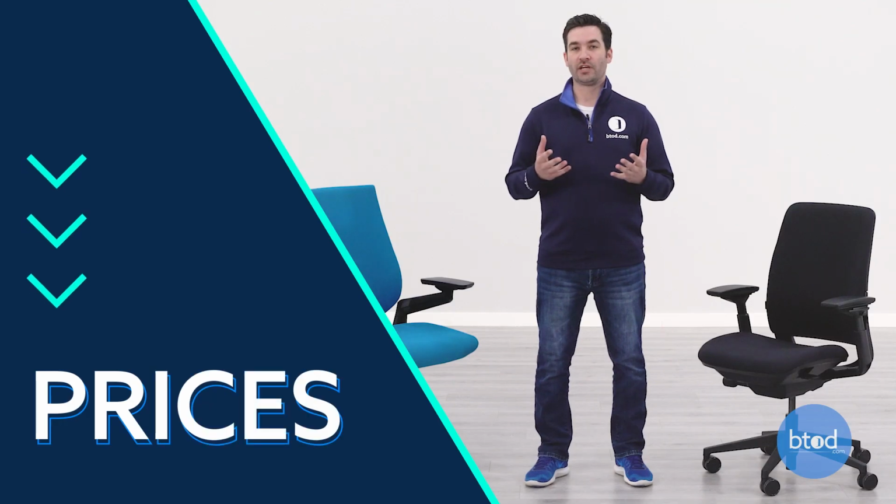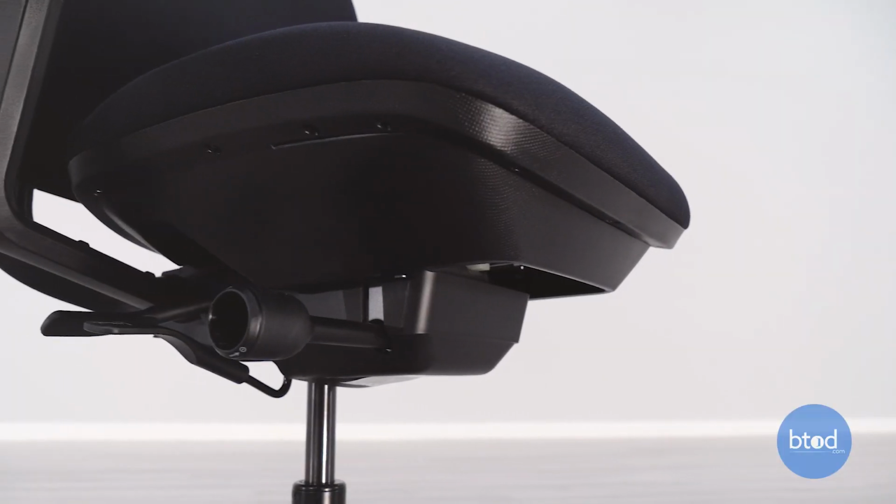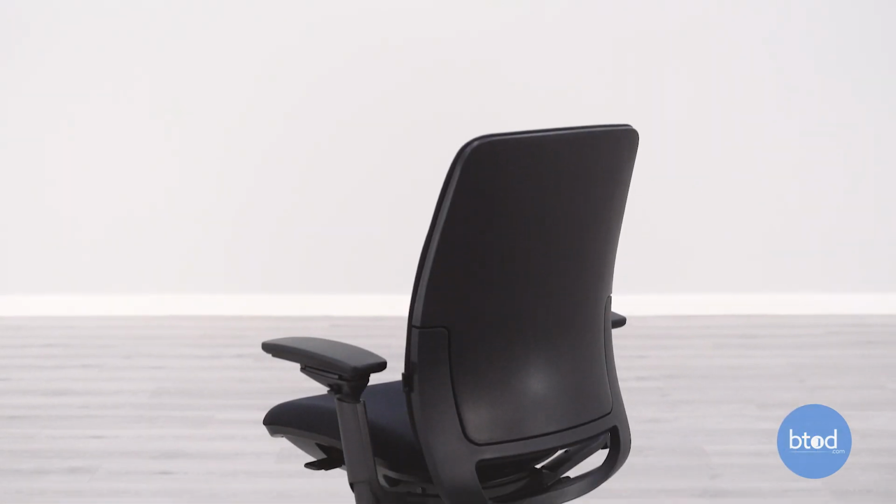Now the first thing that we're gonna take a look at is going to be the price point for both chairs. So looking at the Amia, this is a chair that's gonna sell for around the mid 600s to the high 800s, depending on how you configure the chair. The way that we've got it set up here with the fully adjustable arm package, the adjustable lumbar support, basic black fabric, basic frame is going to be $720 currently in the Steelcase store.